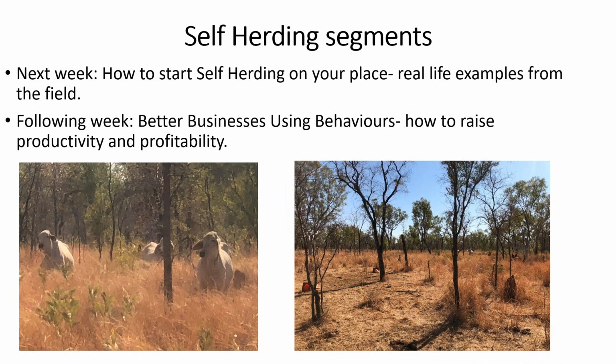So in the next 2 weeks, we're going to explore that in a more practical fashion, with next week, how to start self-herding on your place. And we'll be looking at real life examples from the field and how you can start to have an experience in this without receiving full training. And the 3rd week of our series will be showing you how to grow your business and grow your landscape at the same time, and to get before and after photos to be able to show what you've been able to do, such as you see in the picture there at the moment. And so we're driving on there to start to give you some of the taste of the expanse of the whole umbrella field of self-herding.